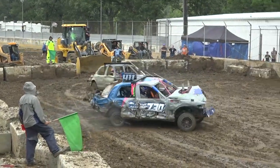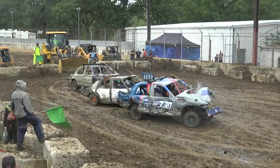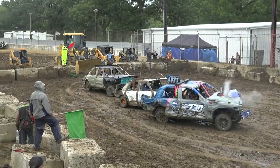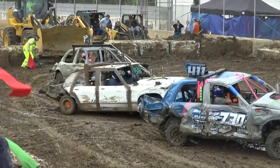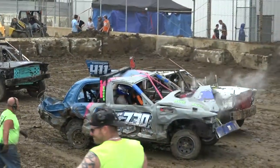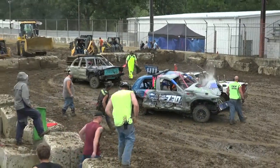And take a shot from White. Look at the trailing arm hanging down below. Rear end is kicked over. And the stick is down angrily on Mahurin's machine in the 411. Helmet is off already. That was a quick battle there. Nice sportsmanship right there.